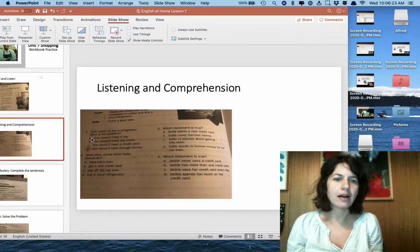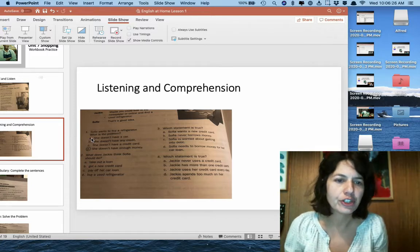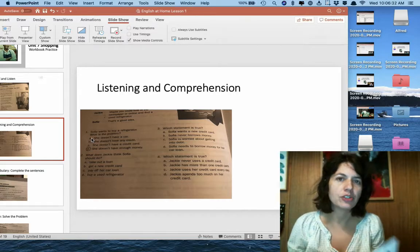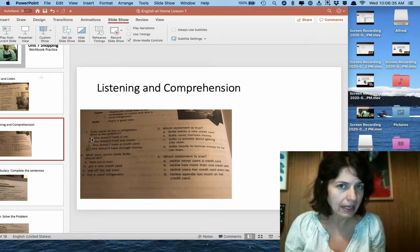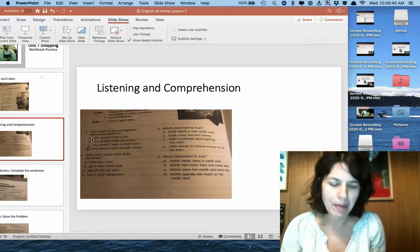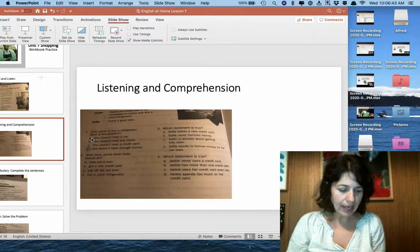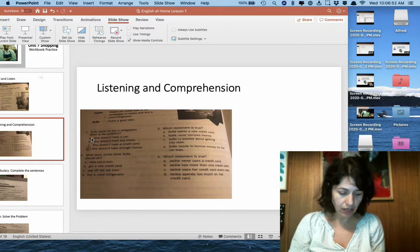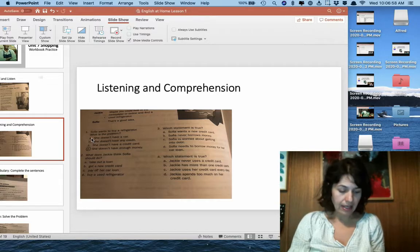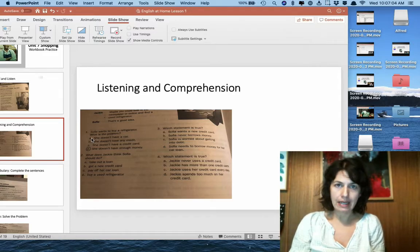It says, Sophia wants to buy a refrigerator. What is the problem? Okay, so you have your workbook. You can look back if you don't remember the problem, but let's look at the answers and see if we can figure out the best answer. So A, she doesn't have a car. B, she doesn't have any credit. C, she doesn't have a credit card. And D, she doesn't have enough money. And D is circled for you. D is an example. She doesn't have enough money.